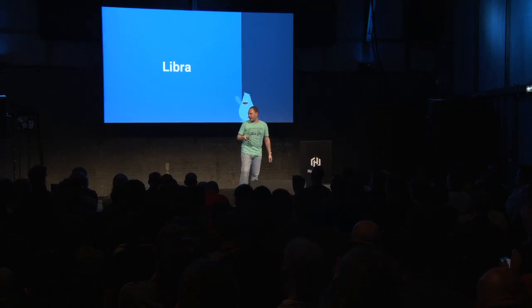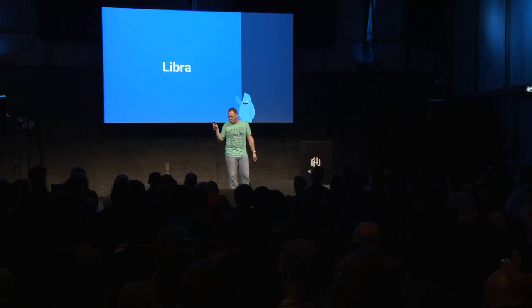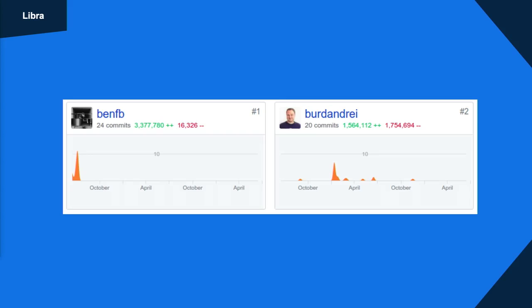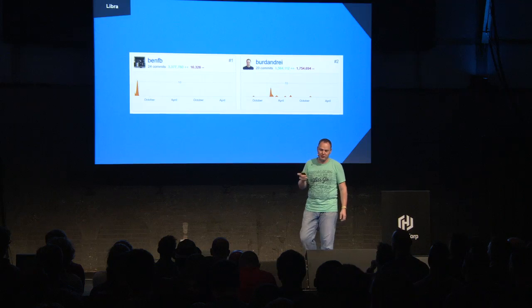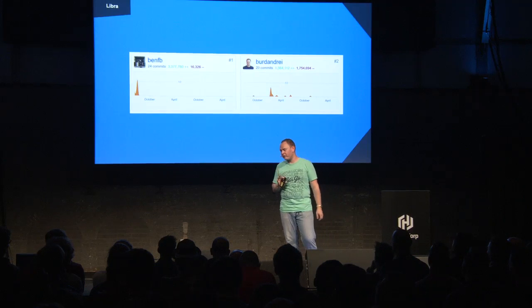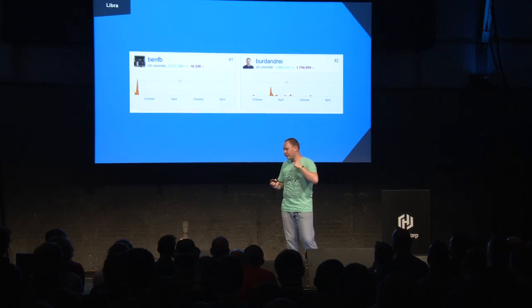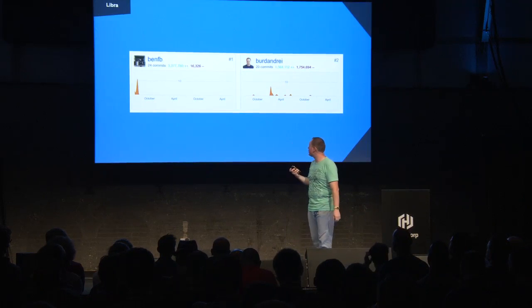Another thing from the community is Libra. Libra, it's not a Facebook currency. It was a really, really nice project. As you can see, really short-lived, written by a guy named Ben. He was an intern at Under Armour two years ago in summer, and he wrote an autoscaler for Nomad. It was not ideal, but we took it, we adopted it, and we added the logic that we needed for it.